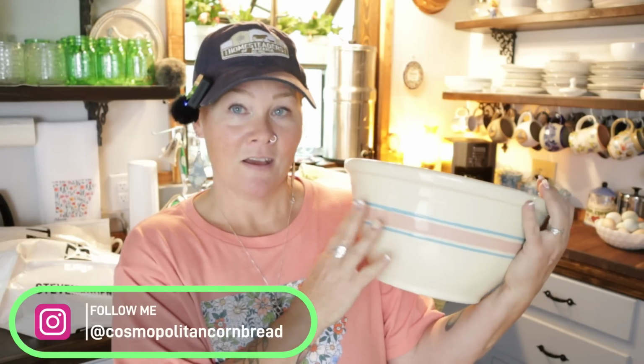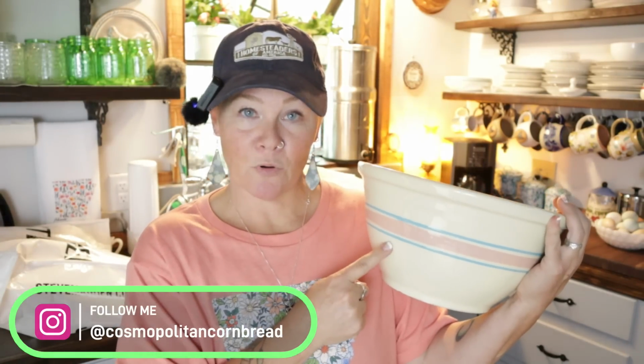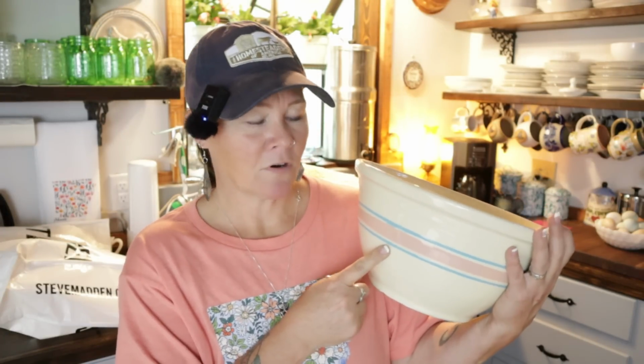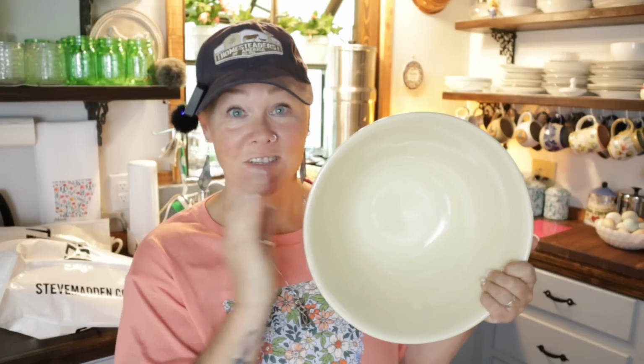And while, yes, I do have all of those amazing enameled ware, speckled enamelware bowls that I use all the time, I don't actually have any ones like this. And I've kind of been wanting one. And this particular bowl, when you find it for sale at antique stores, Etsy, eBay, whatever, on average costs around $100. Y'all, I got this for 17 bucks. Who could pass that up, right?